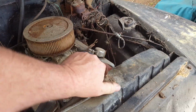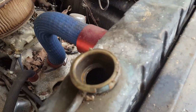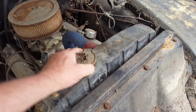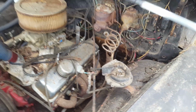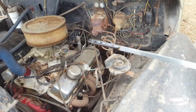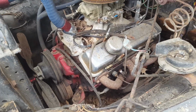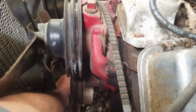It ought to be okay. Let's just see if we got any water in it. Oh yeah, I see green down in there, so that's good. Let me check the oil situation. Oh yeah, we got oil in it too. Really black, but we got oil. I'm pretty sure it's not gonna be stuck. Let me see if I can grab a hold of it real quick. Oh yeah, it moved. It's not stuck.